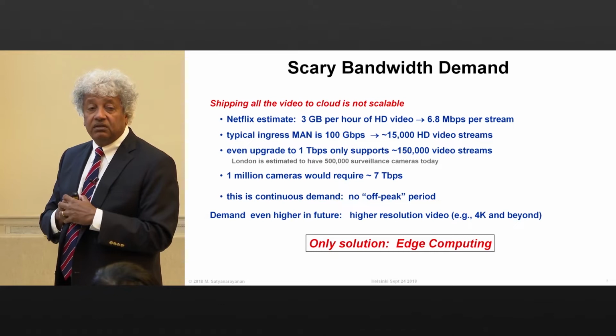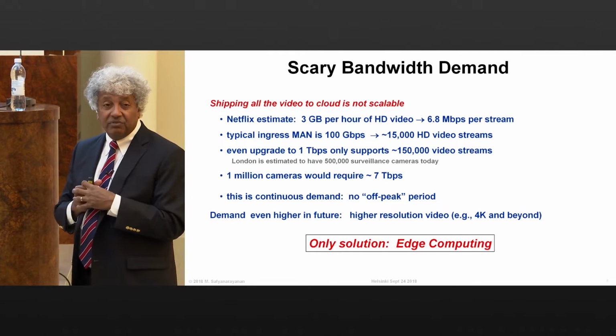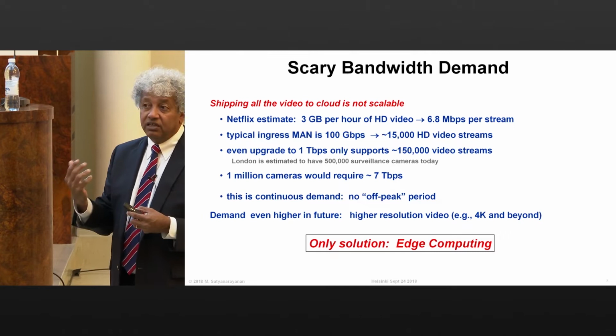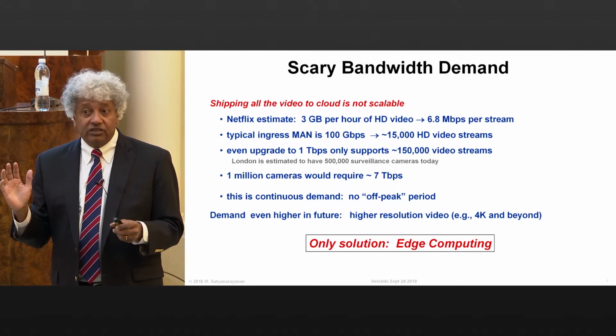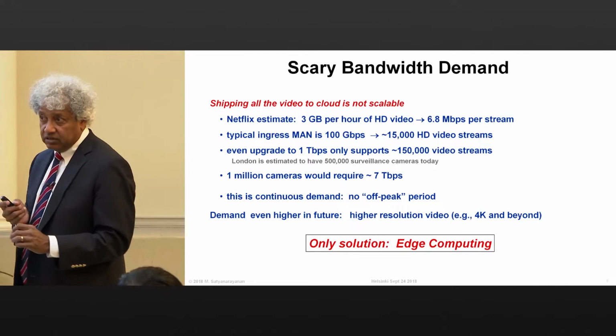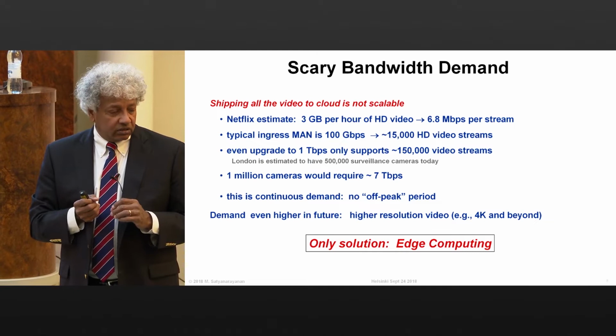So if I have a city like London with 500,000 video cameras, the notion of shipping all that data to the cloud is just a non-starter. And there's just not enough ingress bandwidth into the city. And remember, these cameras are always on. All right? There's no nighttime when you can buffer the stuff and ship it off later. This is continuous, 24/7. So the only solution that I see is to use edge computing. Don't ship the data to the cloud. Do the processing, the video analytics, at the edge, very close to the point of capture.